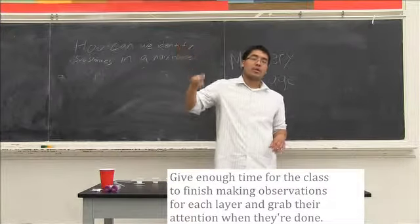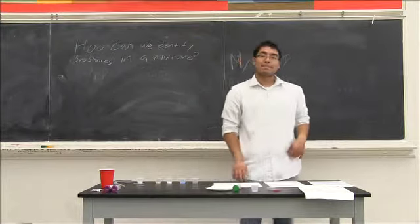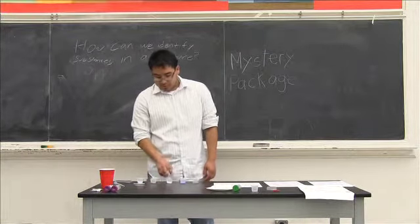Hook 'em, horns. What did you see on the second layer after you poured water? It sunk to the bottom. Did it change color or anything? No. No? Okay, it's a pretty good observation.